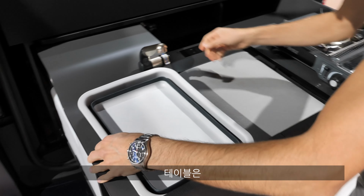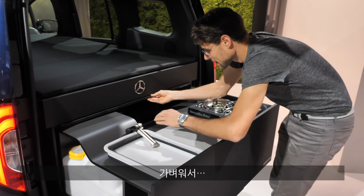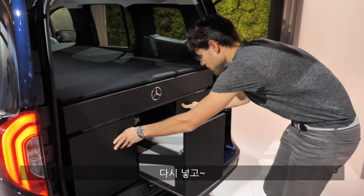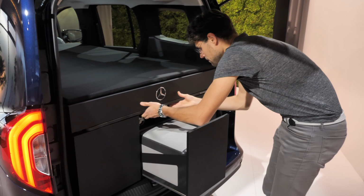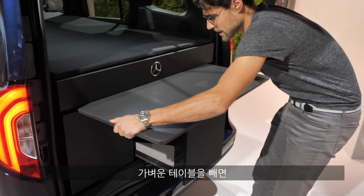So, and interesting also that as for the table, it's actually quite light. And let me put this one in here. You can easily grab it. So here we go. There. So this one here is a lightweight table.